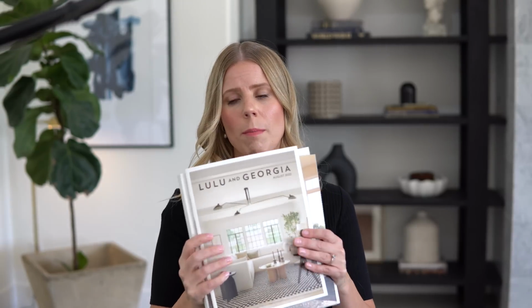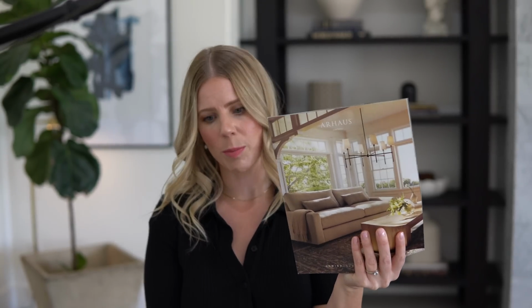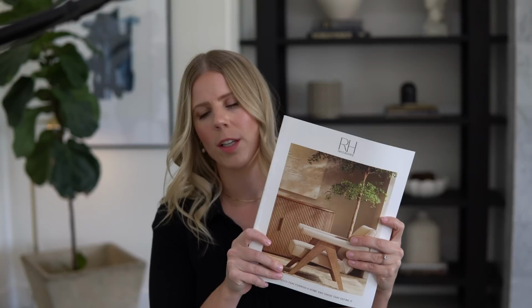I personally love to look at old school magazines. Some that I love are Lulu and Georgia. It's beautiful, they have great inspiration. You can buy the furniture pieces, obviously. Our House, this is one. I love their furniture. I have several Our House pieces in my home, and their book has lots of inspiration. And then the ultimate guide is the RH magazine. And these magazines you can get for free. You can go online and request them.